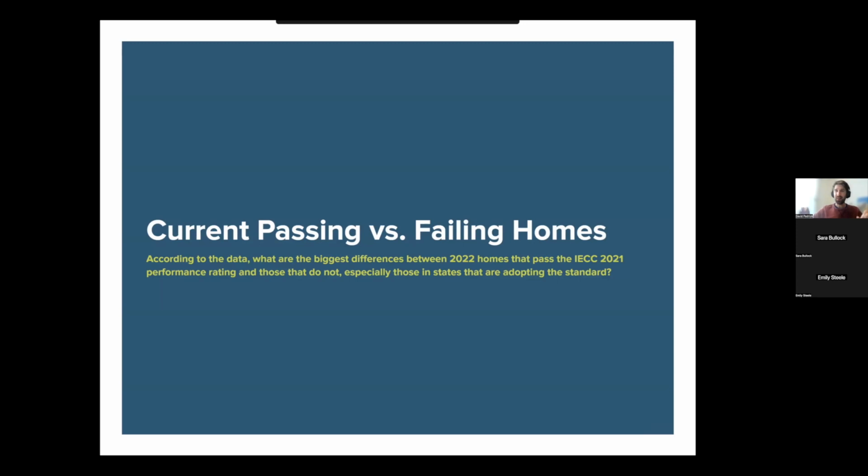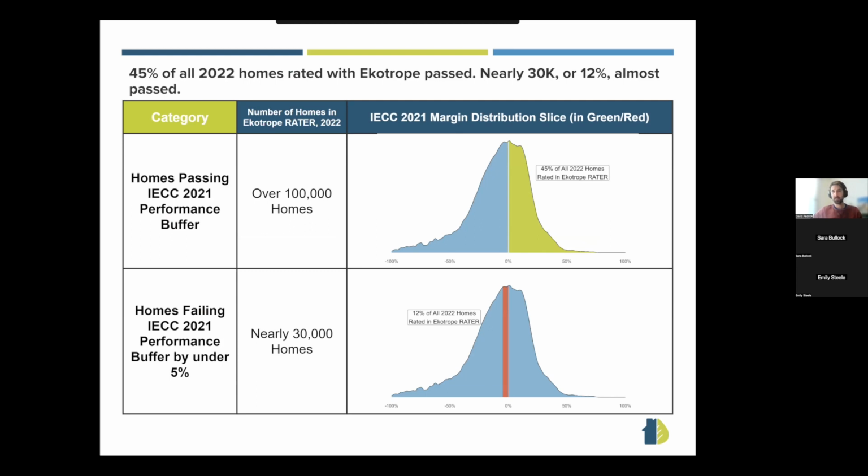So now let's look at how these homes are actually built. We're going to look at a few different key characteristics. First, let's define the homes that we're looking at. If we take all of the homes that are input into Ekotrope in 2022, 45% of those pass this new energy code. And by pass, we say their buffer is 0 or greater. We understand that 0 to 5%, some of those may not actually pass once you remove the enhanced energy efficiency measure, and all of the homes greater than 5%, as long as they have advanced energy efficiency measure, they do pass. There's about 100,000 homes there.